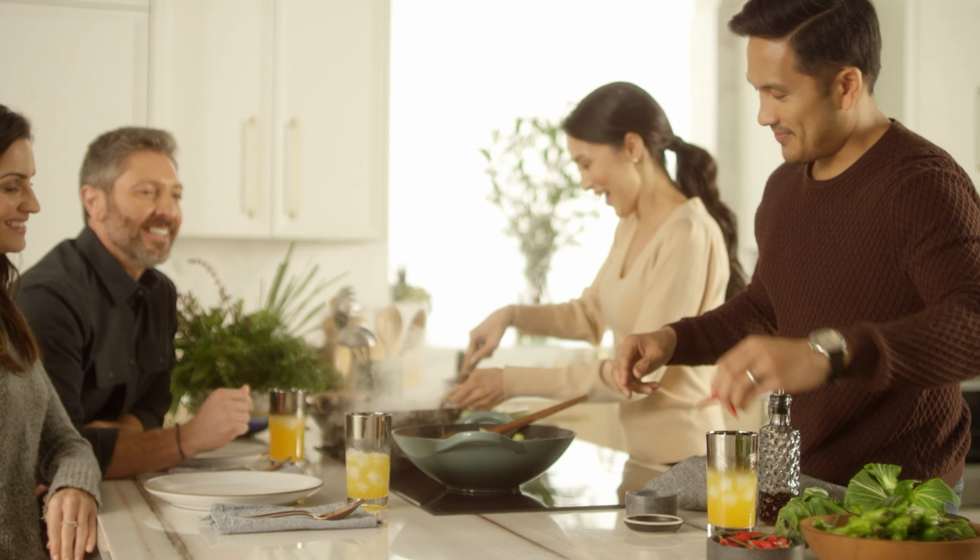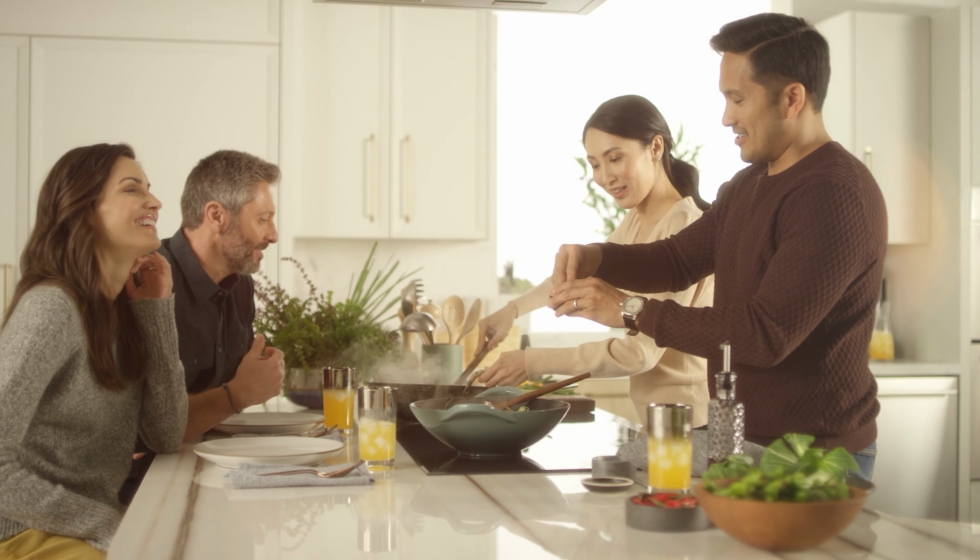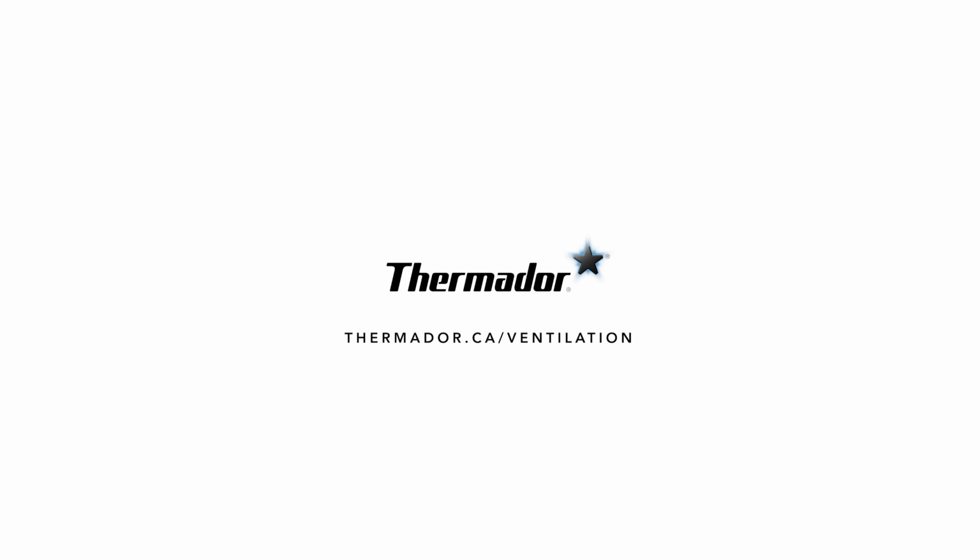Discover the Thermador ventilation solution that best matches your needs today and add unmatched performance with distinct aesthetic appeal to your culinary experience.